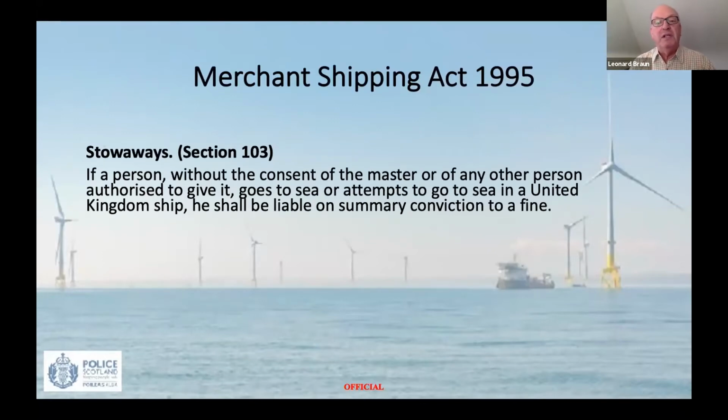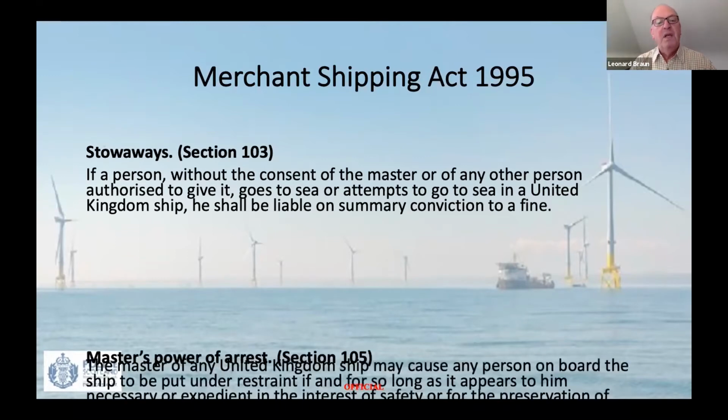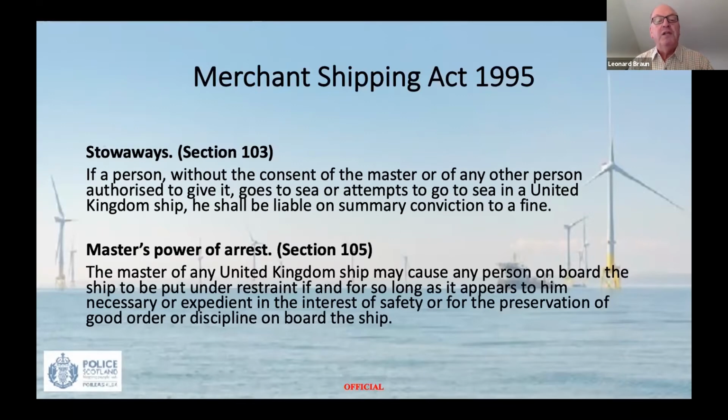Masters of vessels may wish to consider additional legislation for incidents offshore. If a person, with the consent of the master or any other person authorised to give it, goes to sea or attempts to go to sea in a United Kingdom ship, he shall be liable on summary conviction to a fine. And that's under the Merchant Shipping Act 1995. Similarly, Section 105 of that Act relates to the master's power of arrest on a UK ship. Similar legislation, I suspect, will apply in other countries around the world, as they are subject to the Convention on the Law of the Sea.